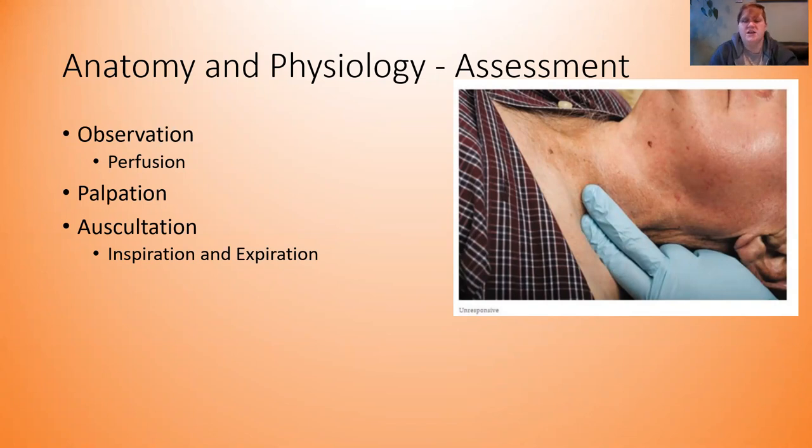Auscultation, you need to determine the sounds on inspiration as well as expiration or exhalation.